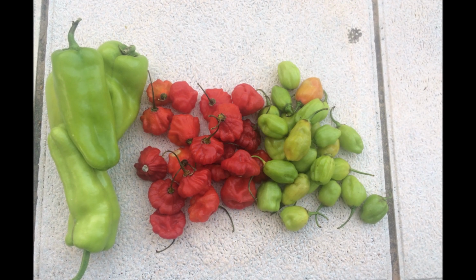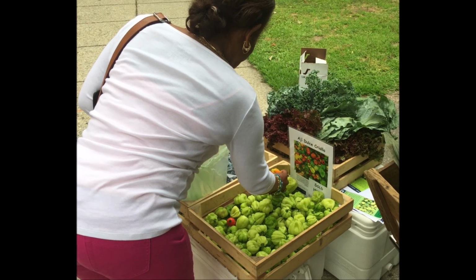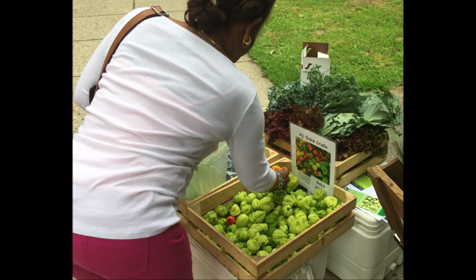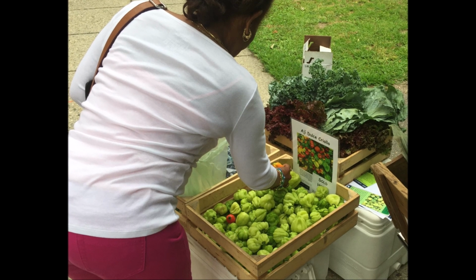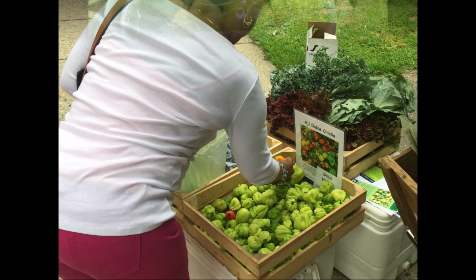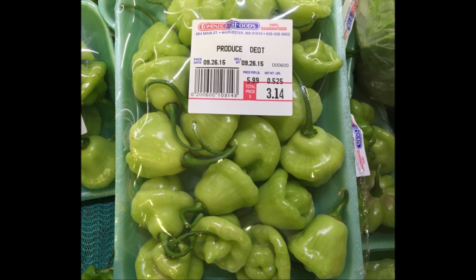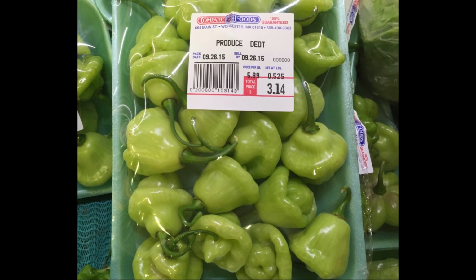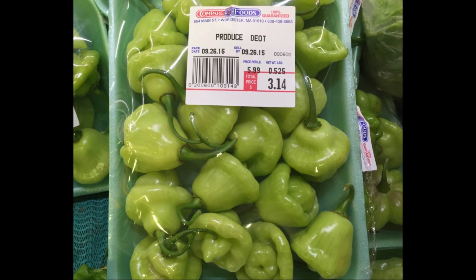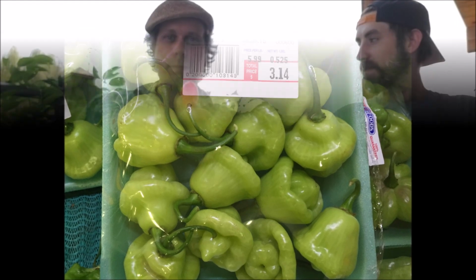Let's take a look at this pepper review. Let's take a look at some of the pepper stats. Once again, this is the Aji Dulce. This is a Chinense pepper. The pods are typically 1 inch wide and 2 inches in length. The plant grows to a height of 4 feet, and the heat on this is typically anywhere from 0 to 1,000 Scoville heat units. Now, let's get to that pod review.